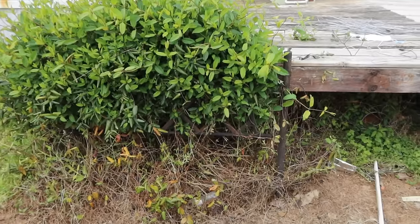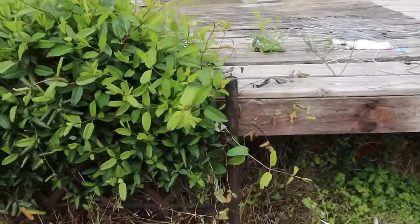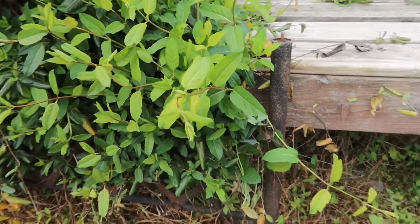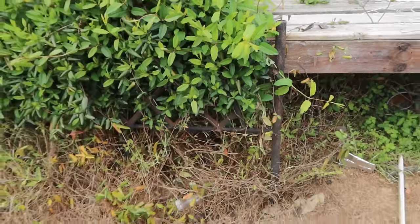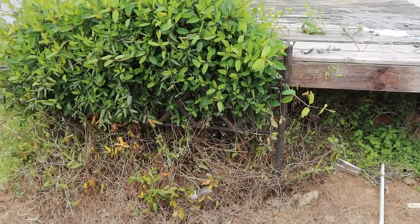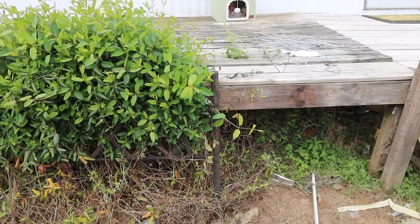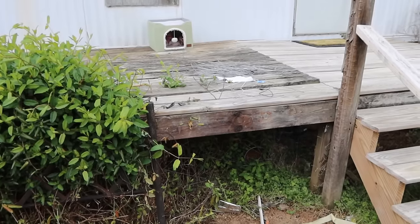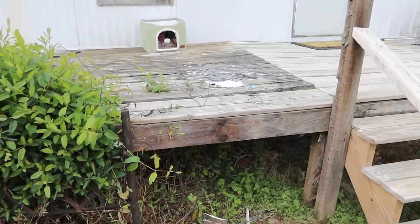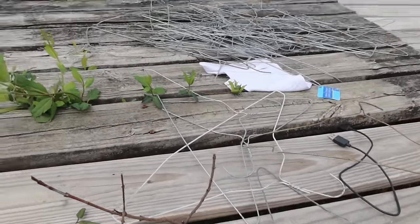I've never taken this black iron headboard off, because I think for some reason they either had it as a trellis, which obviously it works as a trellis, or they had it to support the porch. I'm not quite sure, but these are the pieces that we're going to replace. They actually already replaced two of them.